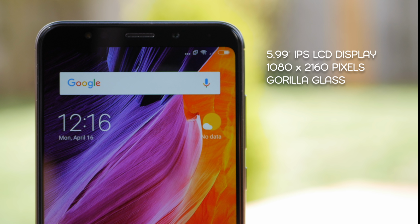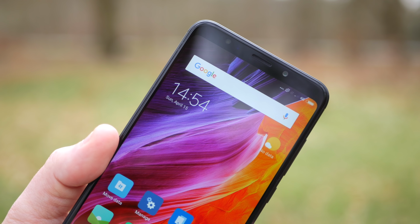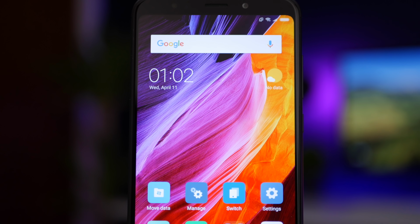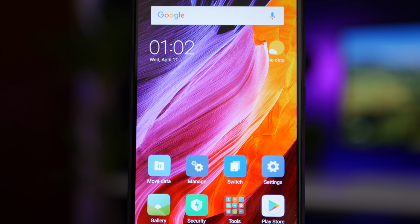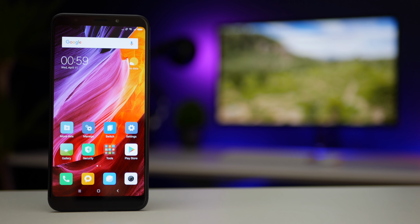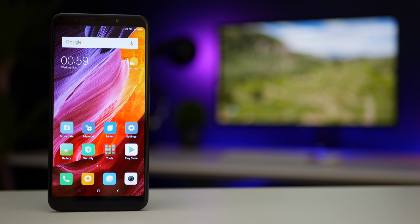So now onto the IPS LCD display, which is covered in Gorilla Glass. Now it's a good size at 5.99 inches, it has an 18:9 aspect ratio, and a resolution of 1080x2160. Now bearing in mind that I've gone from the iPhone X to this, I've actually been very happy with the quality of the display. The screen is bright and the colours are vibrant. It can be a bit hard to see in direct sunlight, but it's definitely still very usable.